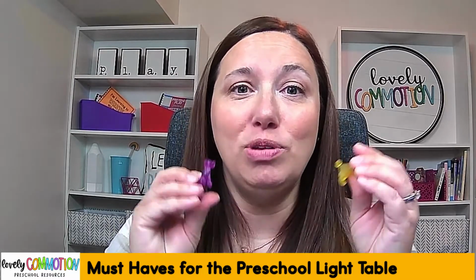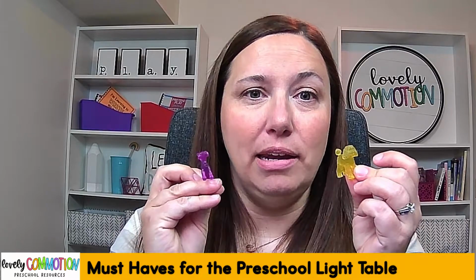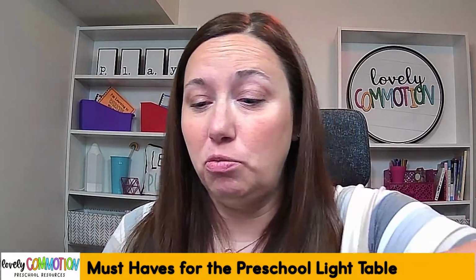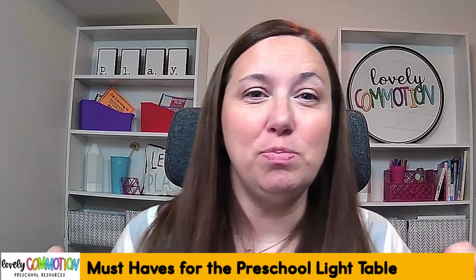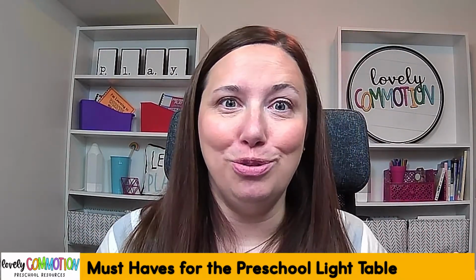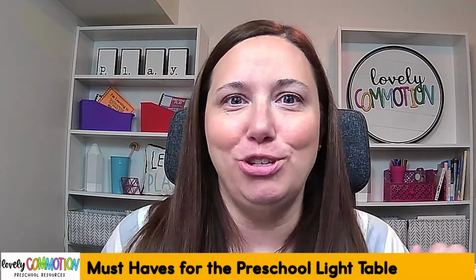But anytime you can find something, just keep your eye out when you're out and about. Is it translucent? Will the light table be able to shine through it? So those are just some examples of little small manipulatives that you can later use to help scaffold their learning. And we'll get to that at the very end. I'll show you how to use them.